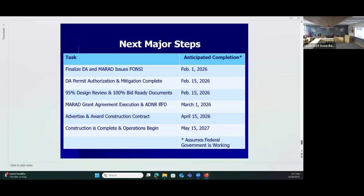And then also we need the final findings and decision for the DNR conveyance. We're hoping to have that by March 1st. If that all aligns, the project will be ready to advertise and award a construction contract. We're giving it 6 weeks. So by mid-April of next year, it could be under construction, and we're estimating about a year to complete it. So it could be complete by Little Norway Festival in 2027.